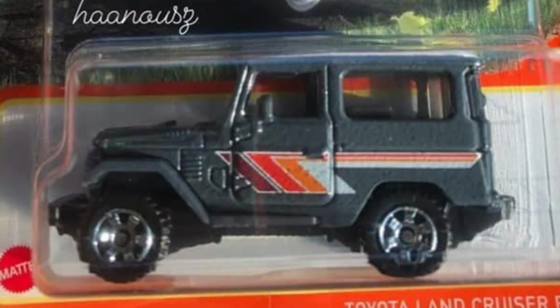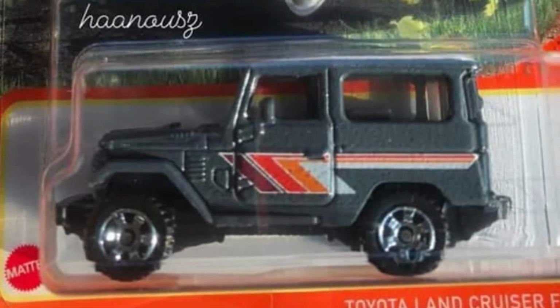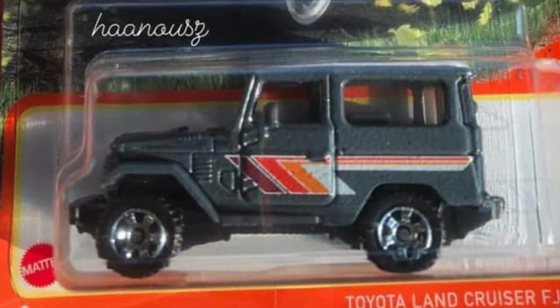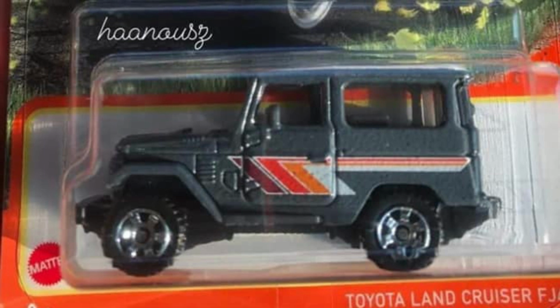And the last one, which is my favorite one for Mix 6, of course, the ever popular Toyota Land Cruiser FJ40. Awesome stuff, man.